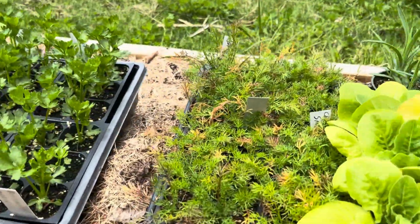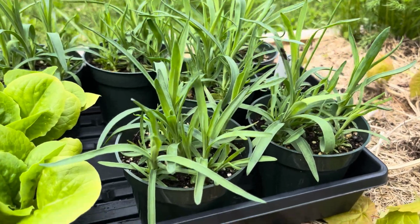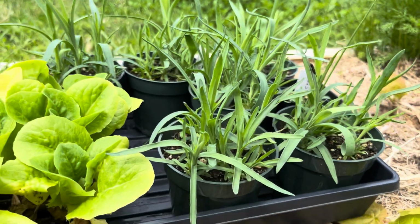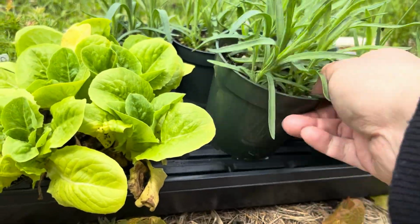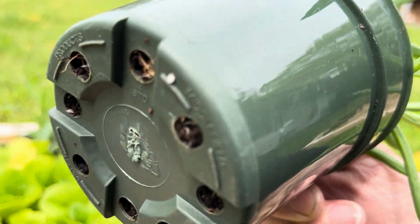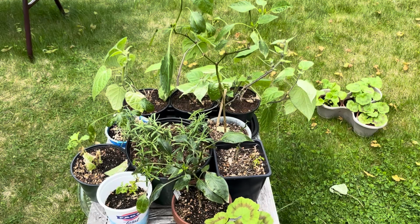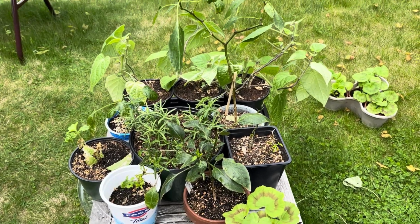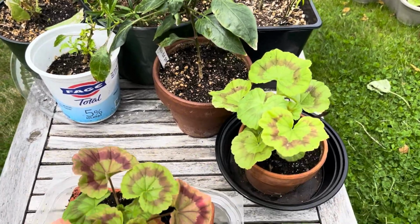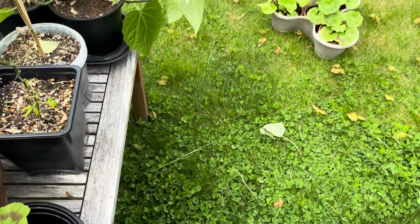Lots of plants waiting to go in the garden and pots. Look at those dianthus. Might be time to pot those up. Let me see. Yep, probably time to pot up. Overwintered plants, acclimating to the daytime outside. The geraniums we potted up recently.